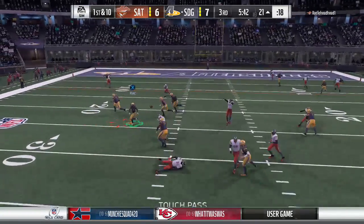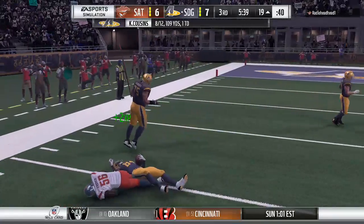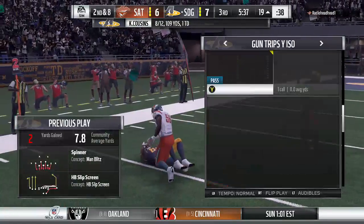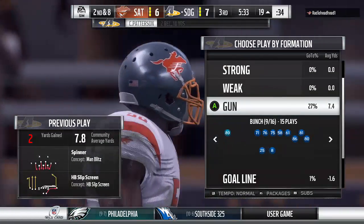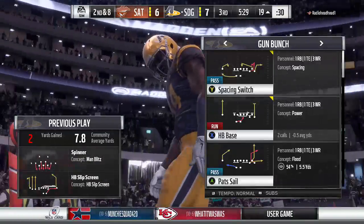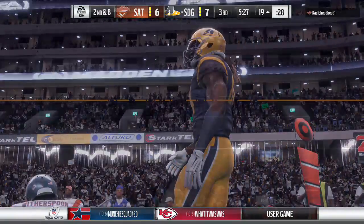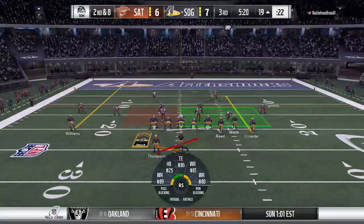Now Cousins. He'll try and set up the screen. It's complete. And he'll be brought down inside the 20 at the 19. They hold him to only 2 there on the screen. It's second down. In order for a screen pass to break big, a lot of things have to come together and be well executed. But all it takes is one small thing to go wrong and keep it from being a big game.